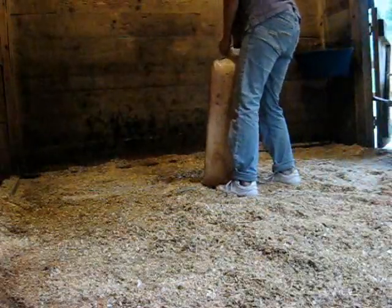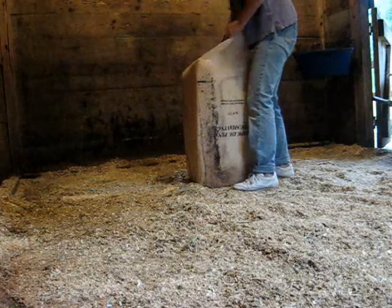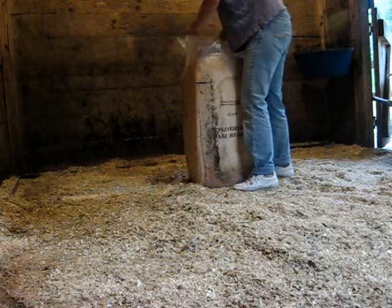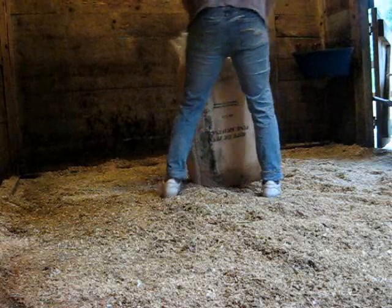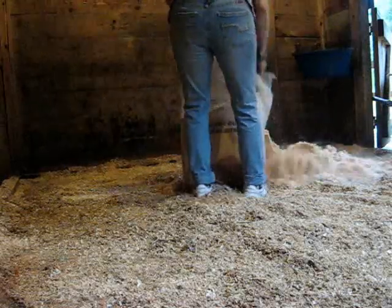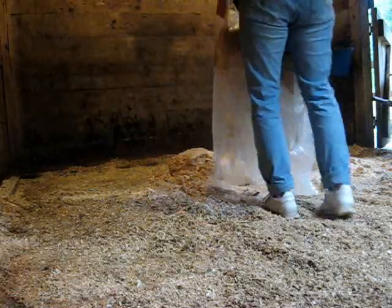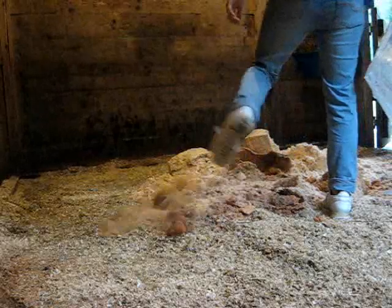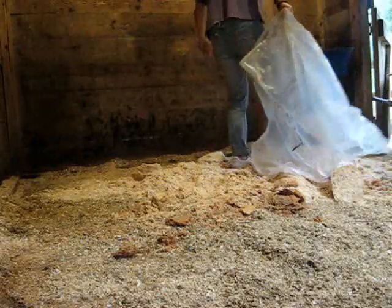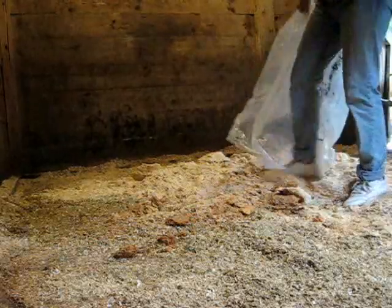Okay, so now I'm going to dump a bag of shavings in here. Gabriel heard me replay the camera when he walked out the door. He found that concerning. But anyway, there we go. Some people take a lot of time to spread the shavings, and I'm of the opinion that a horse is pretty capable of spreading it out themselves. I don't think it needs to be elaborate. So anyway, there's the new shavings in the clean stall.